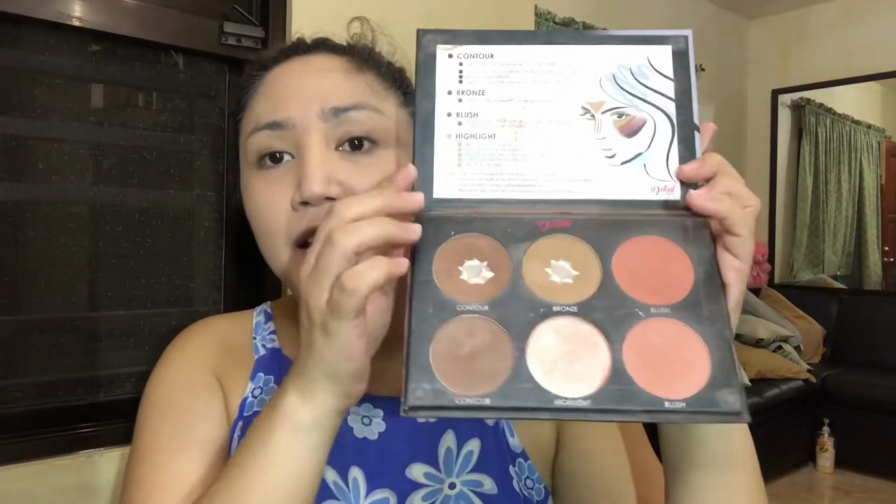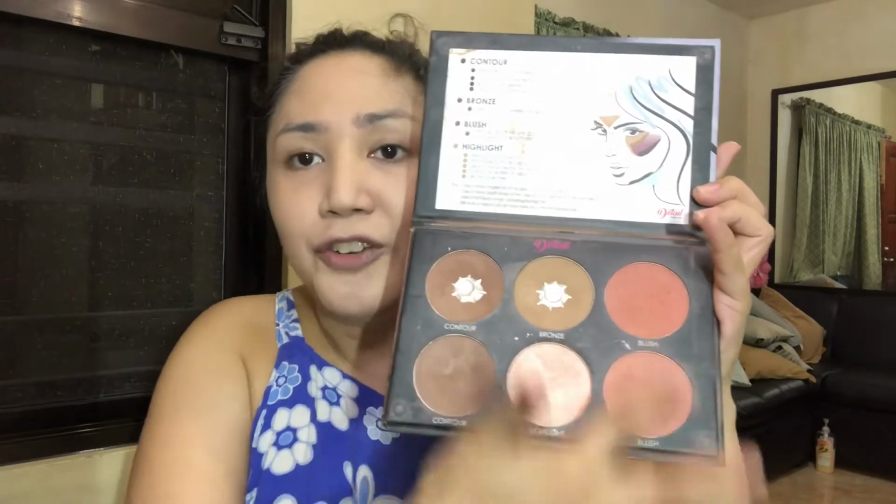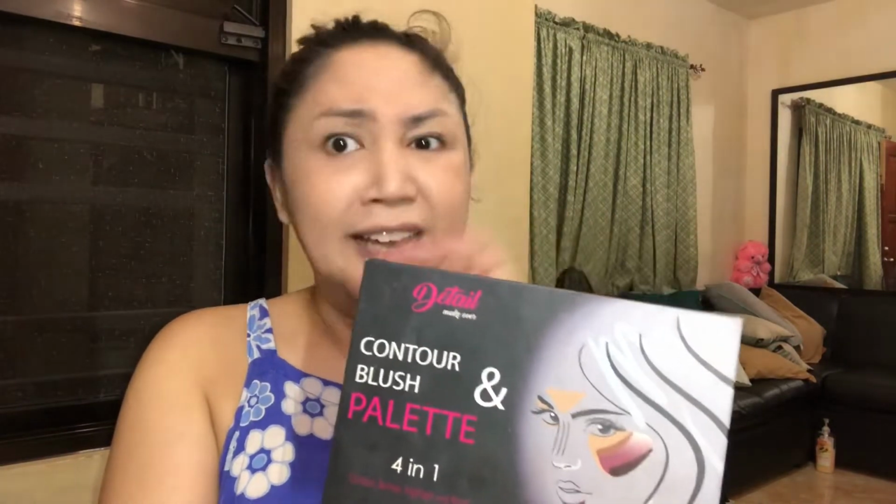So, for contour, I will be using this Detail Contour Blush Palette 4-in-1. So, as you can see, nagamit ko na siya. These are for your contours, these are for your highlights, and these are for your blush. So, this is Detail. You can buy this at Watson's or SM Department Store. I bought this for around, I believe, 399 or 299 pesos. I can't remember anymore, pero ganun lang ang price point niya.